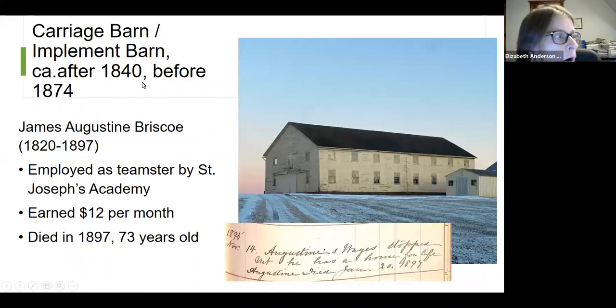So the carriage barn or implement barn at St. Joseph's Academy is connected to James Augustine Briscoe. He was employed as a teamster at St. Anthony's Academy. He died in 1897, and it was through his obituary that we were able to figure out his connection to the structure that is the carriage barn or implement barn.